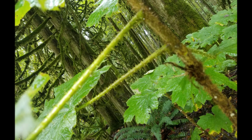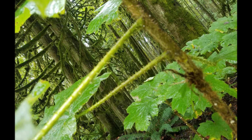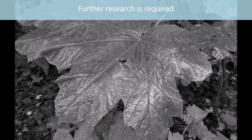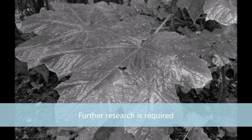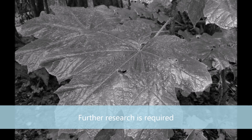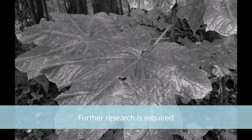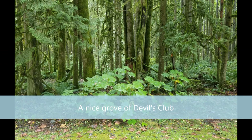Here's a sideways view of Devil's Club showing the thorns that cause the problem and why you cannot get near the plant. Further research is required, and it's very hopeful that at least some of the chemicals that have been isolated from Devil's Club may be useful in medical treatment.